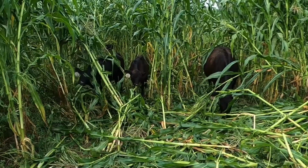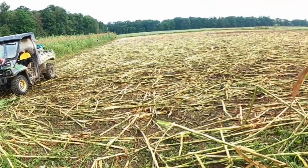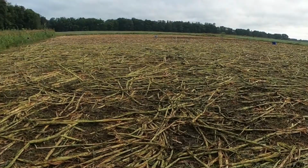But if we walk out here and look, we know that the cows are not going to consume it all. And I don't want them to consume it all. We need to have a little bit of protection for the soil. And that's what's left of our stock. So they're consuming approximately 50%. So we're going to say we have utilized 50% of that.